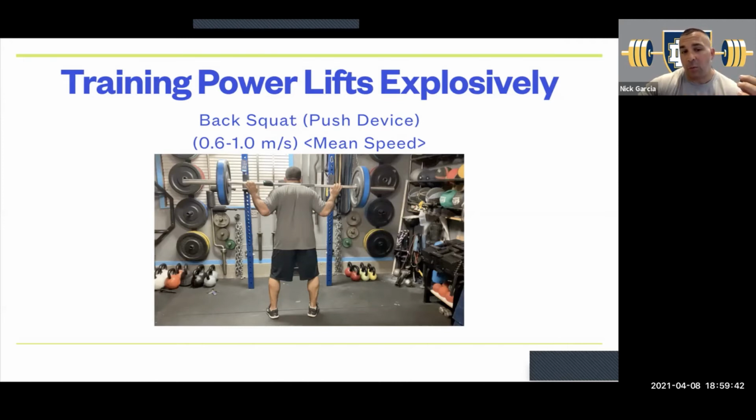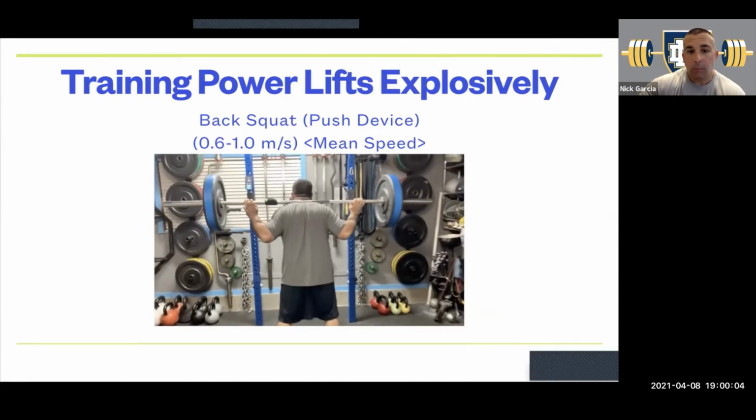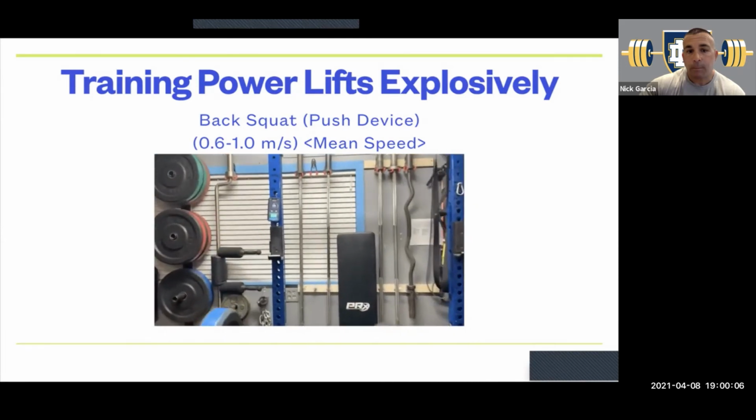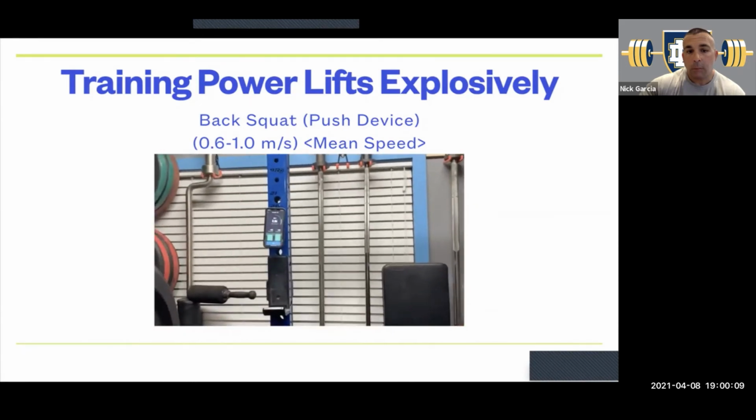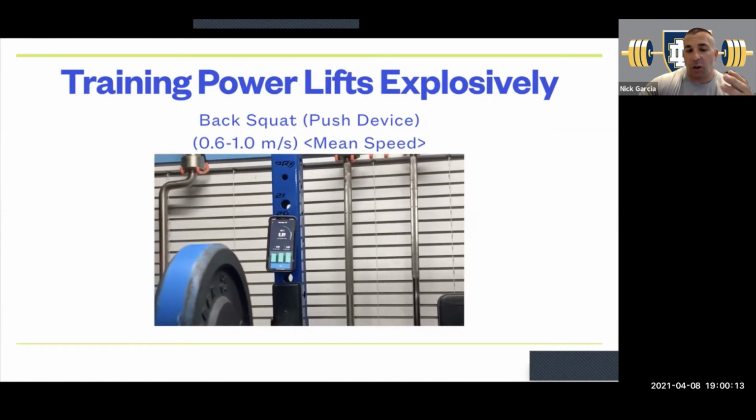So we have to be able to move a lot of weight, or as much weight as we can, as fast as possible. Okay, so this is something similar to getting out of the blocks every time. Control on the way down, explode on the way up. So what you'll see is my device lit up right there on my left shoulder, and then you'll see my phone reading it. Okay, so green means good, red would mean bad.